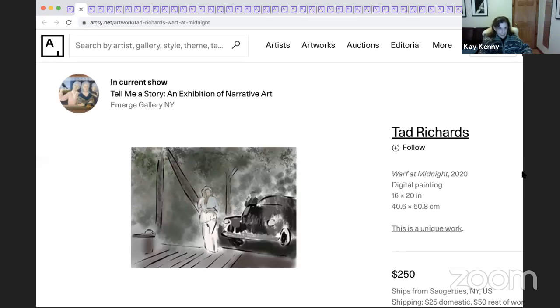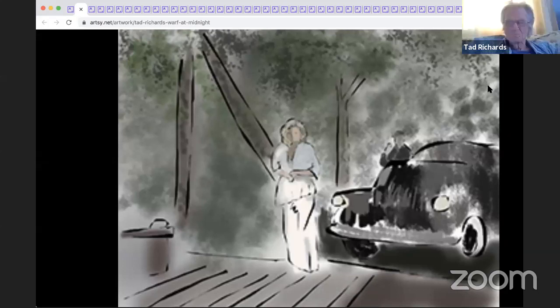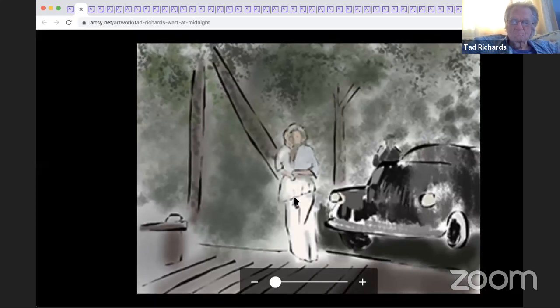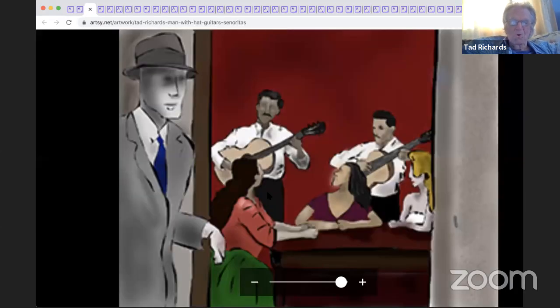Okay, next we have Tad Richards. I've been warming up to digital art, and Tad's one of them that has warmed me up to it. So welcome, Tad. This is the first piece, and then this is the second piece.